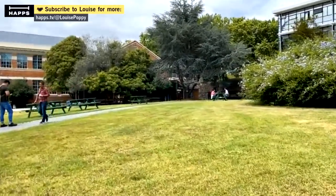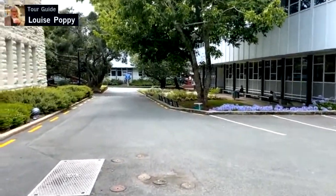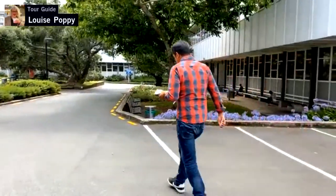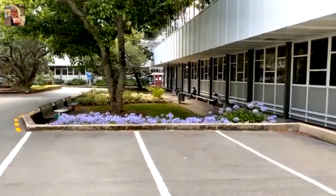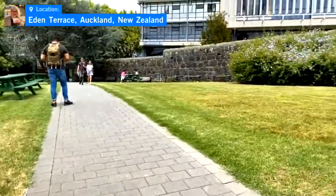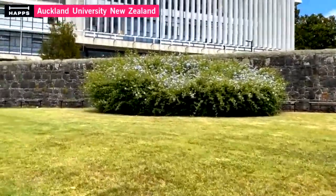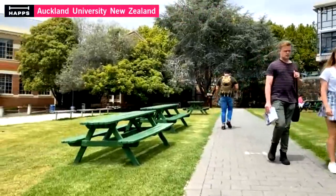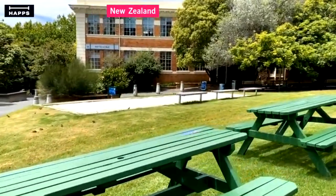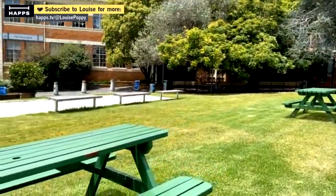Shall we walk on the grass? We'll climb up. Ah, look at the gardens first. Really beautiful. Really pretty. We're going over to meet my friend. Picnic tables here for students, out for lunch. Looks like a petanque thing there for throwing those big silver balls around. Petanque, that's how you say it.